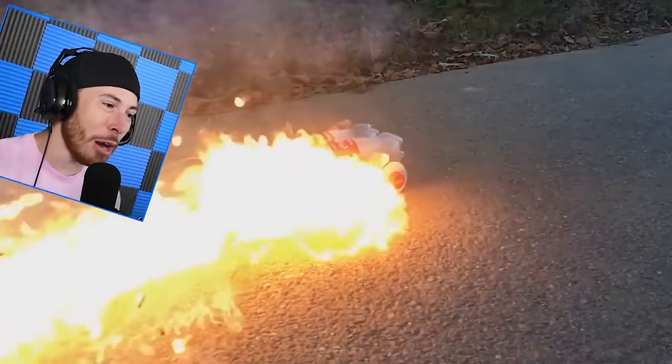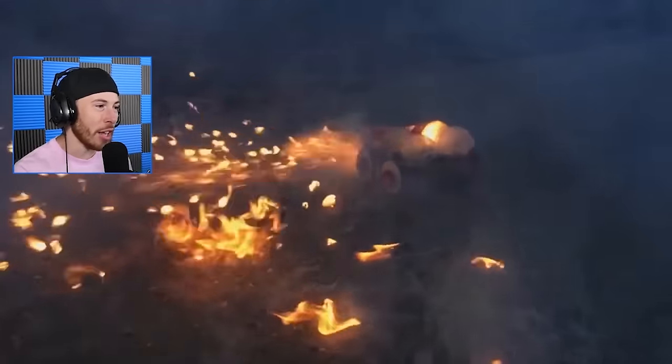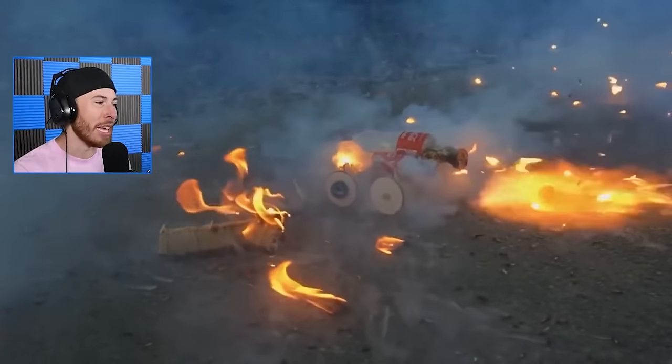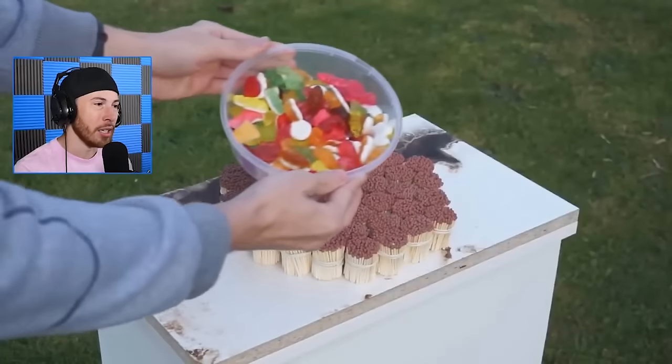That is insane. They tried making a Coca-Cola car, but sadly, only one side actually lit. The other side didn't even light up. And one of the wheels came off. Oh, bro. They had a faulty system to begin with, dude. How is this thing supposed to drive if one of the wheels is all busted?